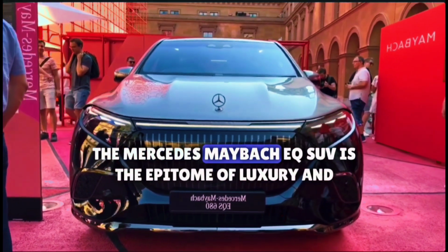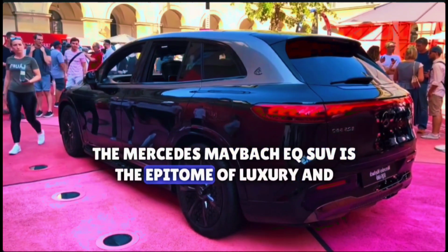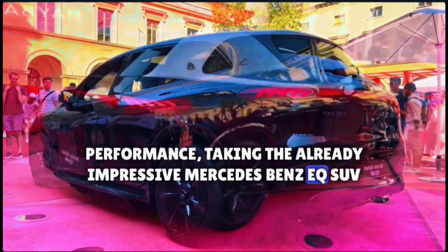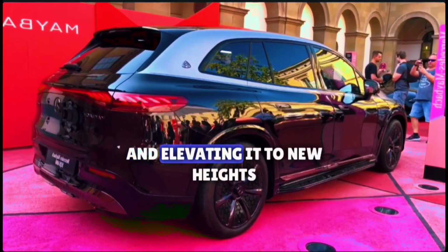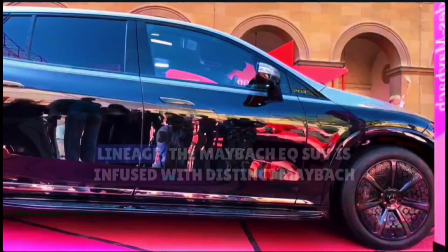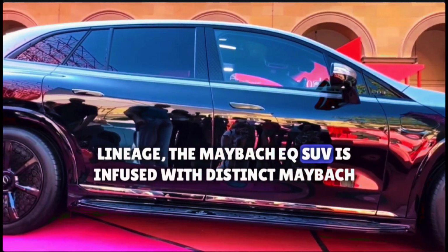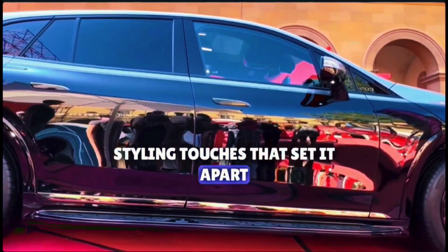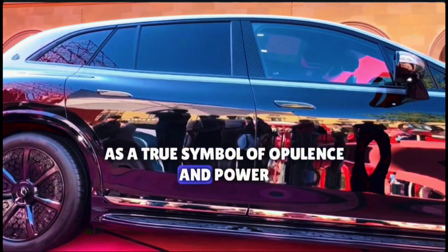The Mercedes-Maybach EQS SUV is the epitome of luxury and performance, taking the already impressive Mercedes-Benz EQS SUV and elevating it to new heights. While it maintains its connection to the Mercedes-Benz lineage, the Maybach EQS SUV is infused with distinct Maybach styling touches that set it apart as a true symbol of opulence and power.